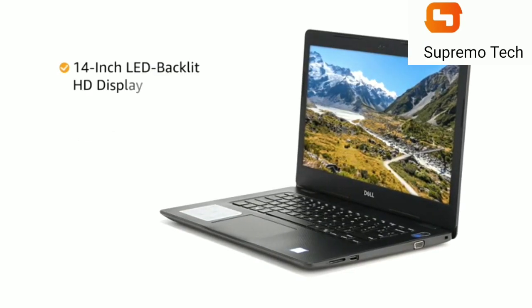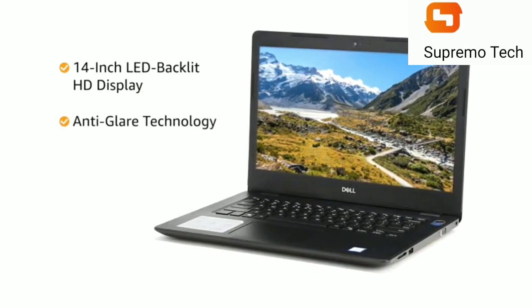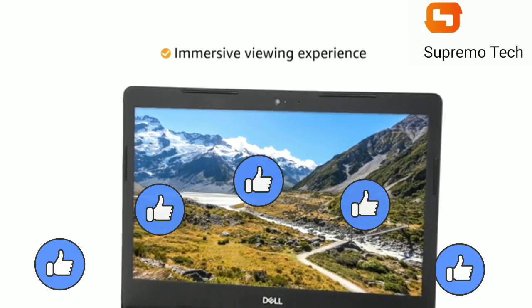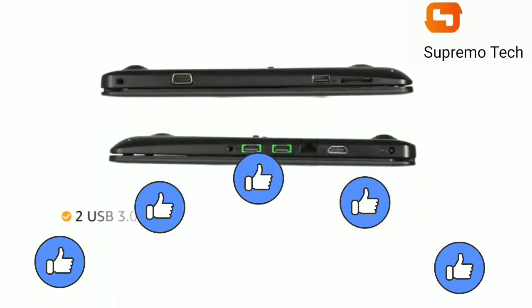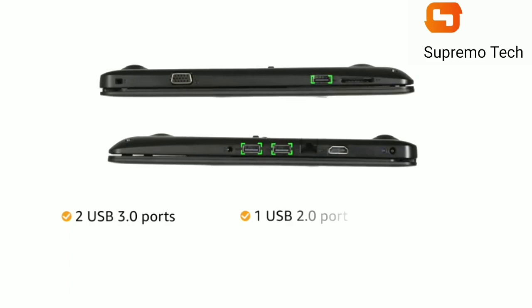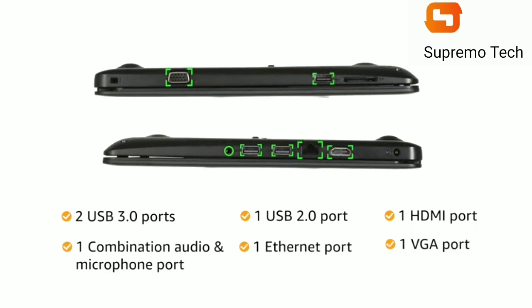The Dell Vostro laptop has a 14-inch LED backlit HD display with anti-glare technology, offering an immersive viewing experience for watching movies and videos. The laptop has 2 USB 3.0 ports, 1 USB 2.0 port, 1 HDMI port, 1 combination audio and microphone port, 1 Ethernet port, and 1 VGA port for easy connectivity.